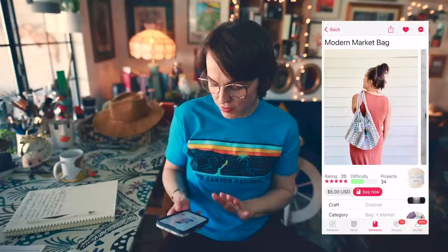When the weather starts to warm up, I start thinking about market bags for lots of different things: for going to the park, for going to the grocery store, for doing anything. Something lightweight, kind of boho chic, something colorful. I love market bags for that purpose. And this pattern, the Modern Market Bag by Selena Baca, is perfect. I love that it's crocheted. I love that it has that granny square look about it.